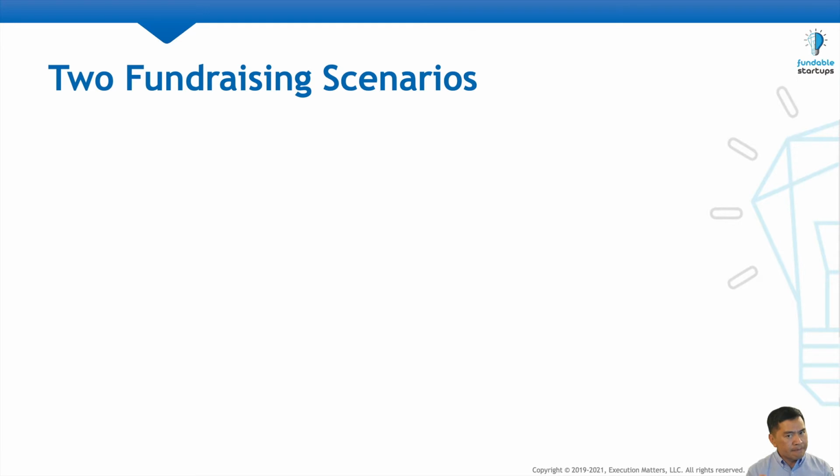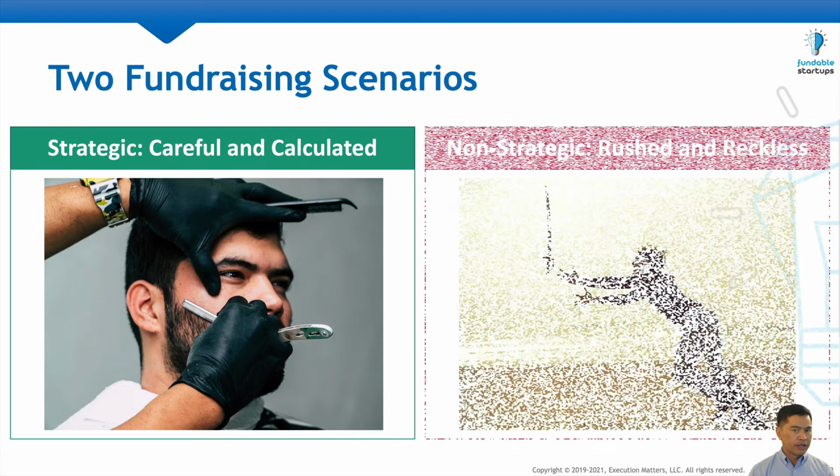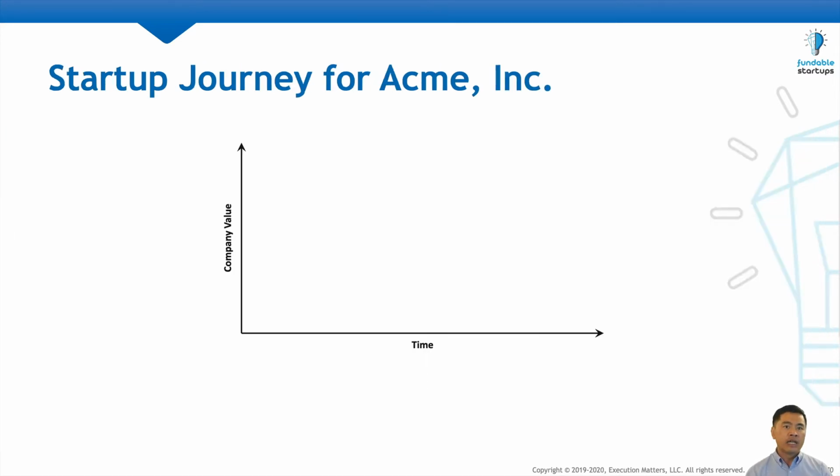To illustrate the impact of a funding strategy, we're going to compare 2 fundraising scenarios. The first example is guided by a carefully crafted funding strategy and results in less dilution and better funding terms for the founders. The second example does not use a funding strategy, so they don't have a clear understanding of their key inflection points. Their fundraising is more random and suboptimal. Both examples will cover the same company, Acme, with the same growth path. Both funding scenarios will draw from realistic events with realistic terms.